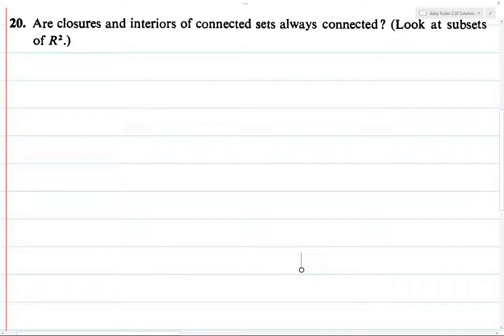Alright, so we want to figure out if the closures and interiors of connected sets are always connected. This is a little annoying because, first of all, they don't tell you what the correct answer is. You have to figure it out for yourself. Thankfully, if you think about it intuitively, you should be able to come up with the correct solution.